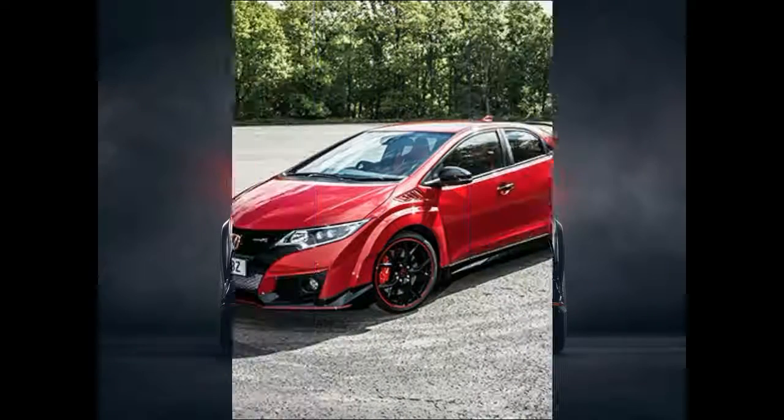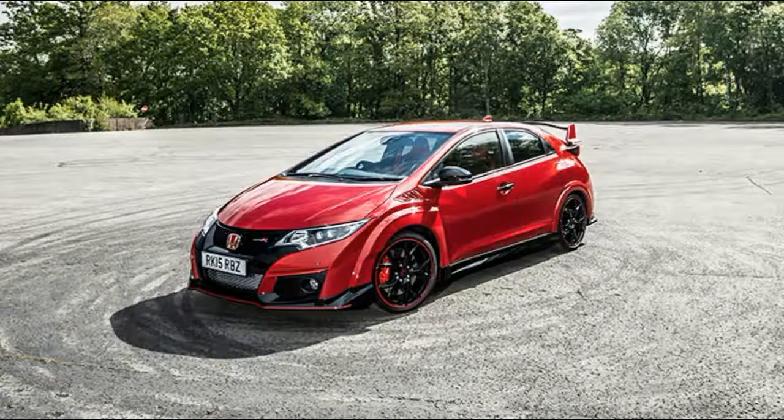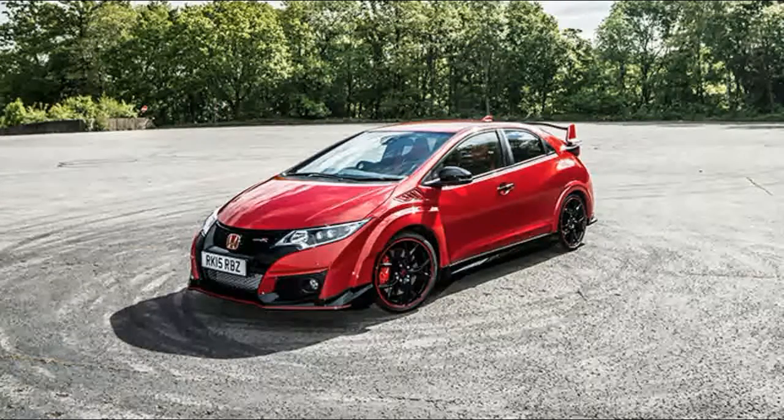It's very rare to find a company prepared to go to such lengths to turn a regular hatch into a hot hatch. This really is starting at square one and rebuilding.